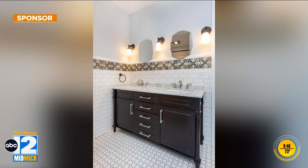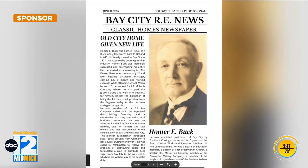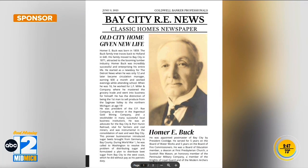And it looks like every corner has been touched in this home. It's pristine. Absolutely, it is. And all of the major mechanicals have been redone. So your electrical, your heat, your AC, all of it is new. Interesting. I mean, exquisite woodwork as well. Talk about how really this home is keeping history alive.